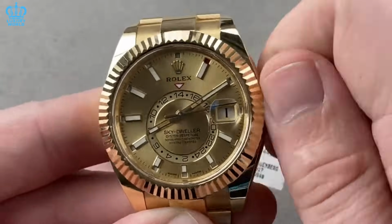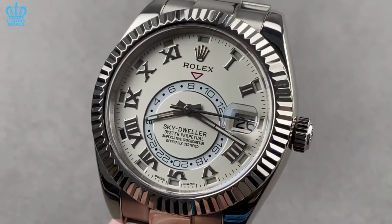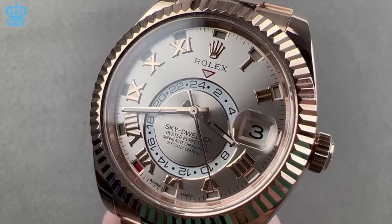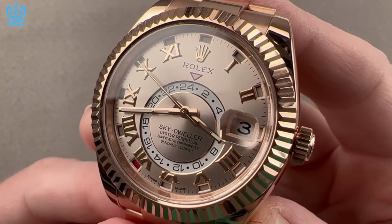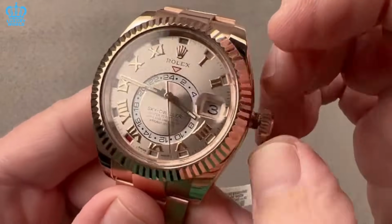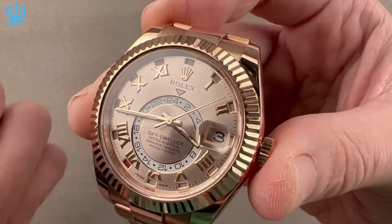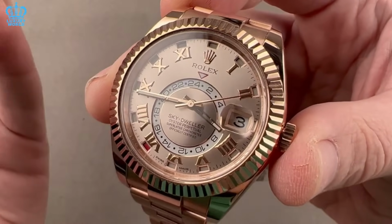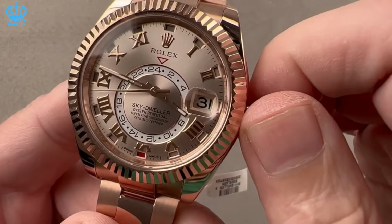We are going to discuss the entire range of gold Sky Dweller watches, which includes rose gold, yellow gold, and white gold variations. We will start by examining the rose gold version. To illustrate, consider this specific watch as an example, a captivating timepiece featuring a chocolate dial, crafted entirely from 18-karat rose gold. This watch is truly remarkable in its appearance. The manufacturer's recommended price for this model is £42,950. We have certainly observed a decline.